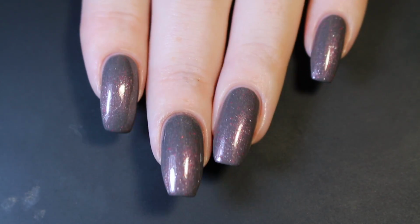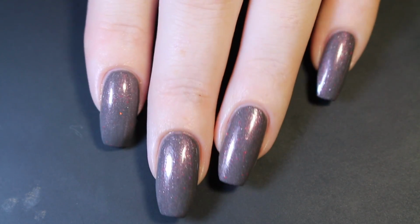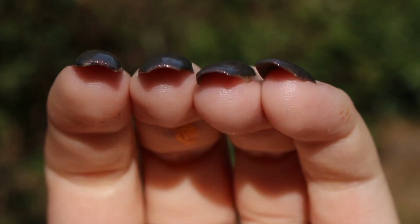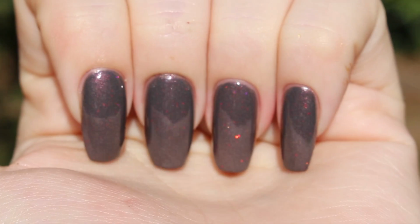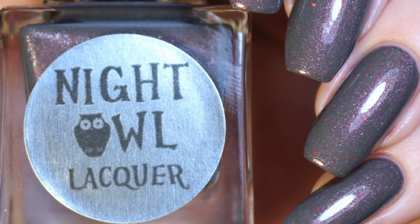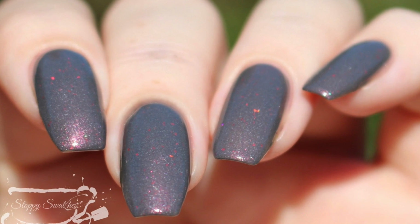So here's a look at the completed mani before top coat. This one does dry down maybe a little bit semi-matte. Here's a view from another angle in direct sunlight with top coat. This is my swatch photo under artificial lighting, and then once more at an angle in direct sunlight.